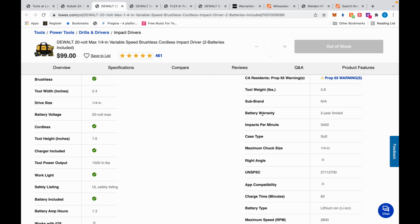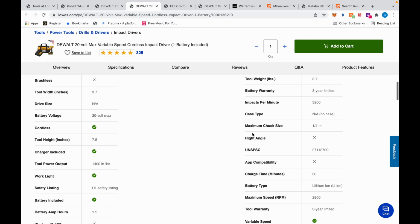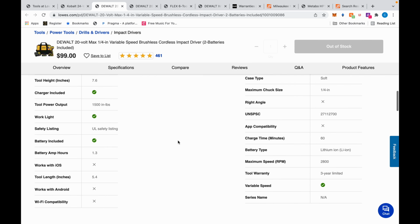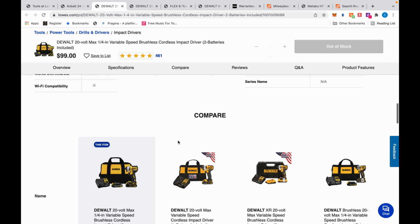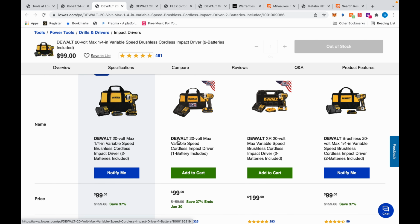Isn't it interesting that the battery warranty over here is 2 years, and then on this one it's 3 years, and the tool is 3 years? Maybe they have that backwards. You know, this stuff is wrong sometimes. And yeah, then it's a 3 year warranty on the tools. Maybe it's just a 2 year on the batteries. I find that very, very interesting. And that's a Max again, Max.